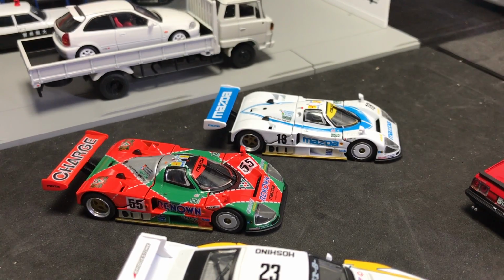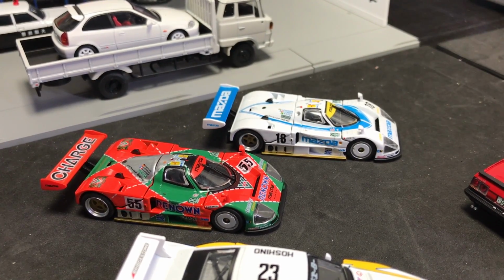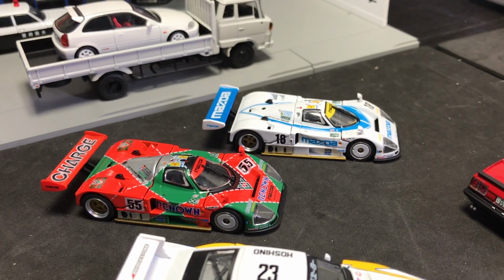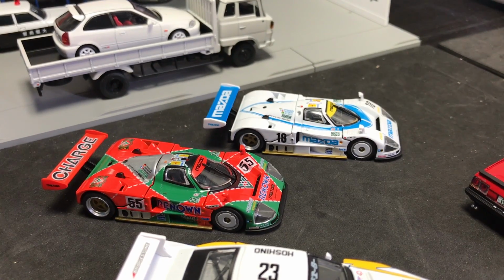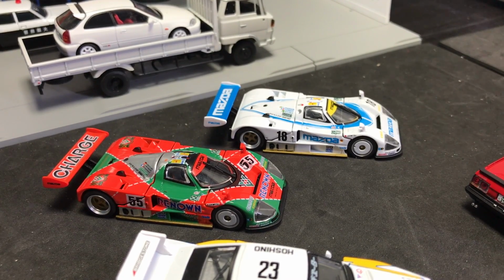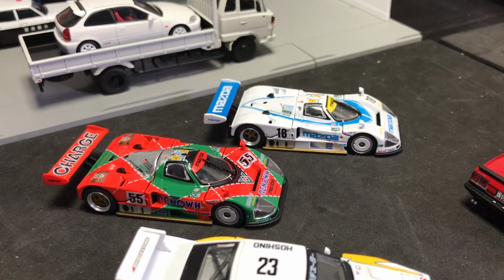Hello everybody, this is a Lamley showcase. You are looking at the Mazda 787B by Tomica Limited Vintage. The one in orange and green is the world famous 24-hour Le Mans winner. Then the second release by Tomica Limited Vintage. I've shown these before, how incredibly detailed they are.